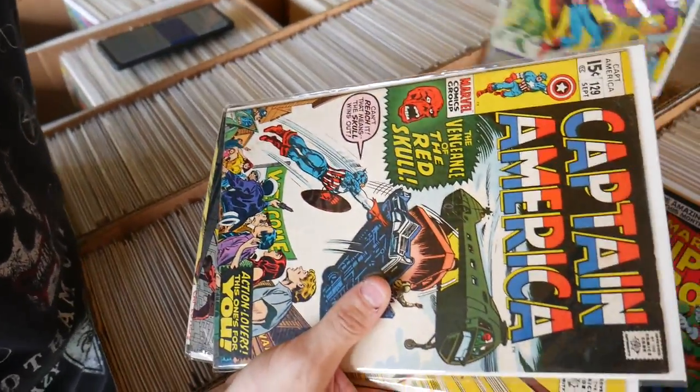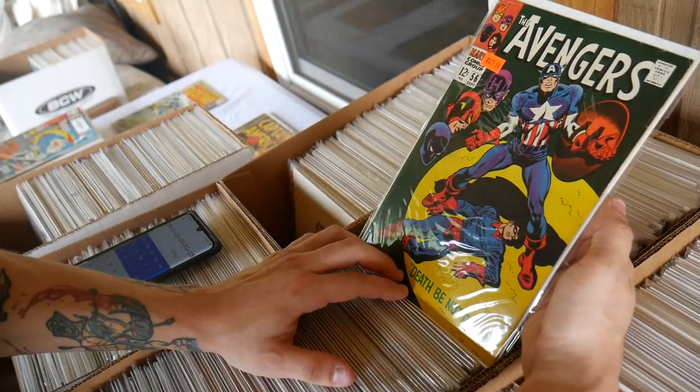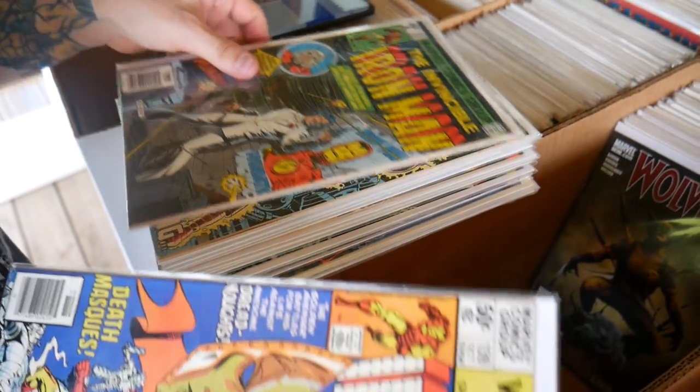14, 15, 16. What are these Avengers, though? What would you ask for that? $5. Ooh. Yeah, there's some nice Avengers. Early Avengers. How much for the Iron Mans? Most of them are $1.